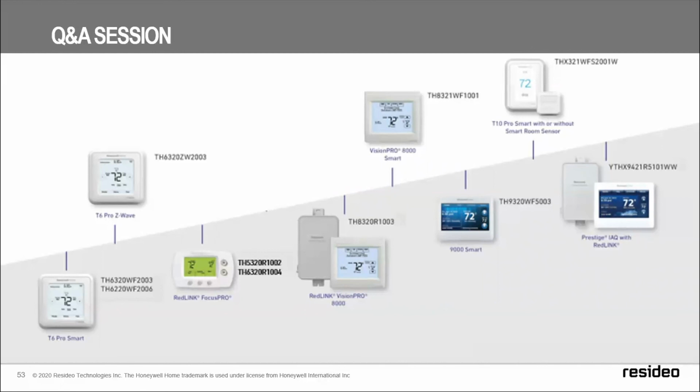Here's just a couple more. There's 2 from the same gentleman, so we'll bundle these together. If there are multiple commercial buildings that an owner has, can he use just one portal to log in and see all their different buildings? I'll go ahead and take that one. The answer is yes on that.